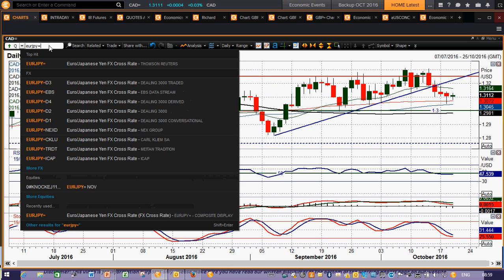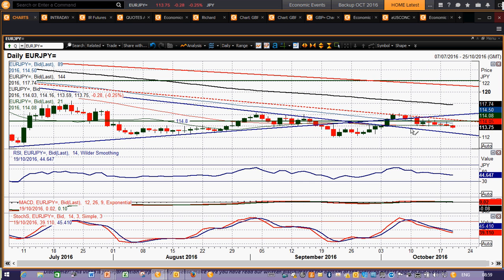That opens 112.50 and 112. 112.50 is this reaction low here. The 112 figure, these September lows breaking down, looks negatively configured on the RSI and stochastics. I think rallies are a chance to sell.